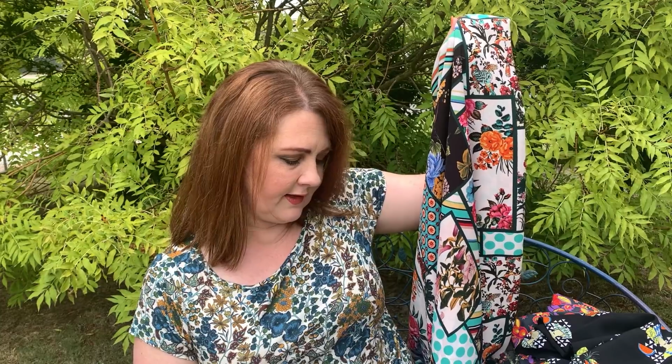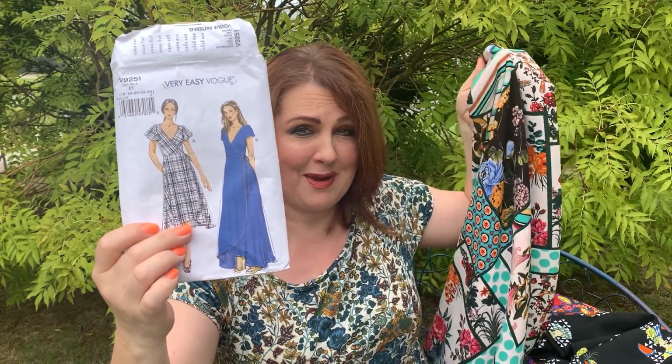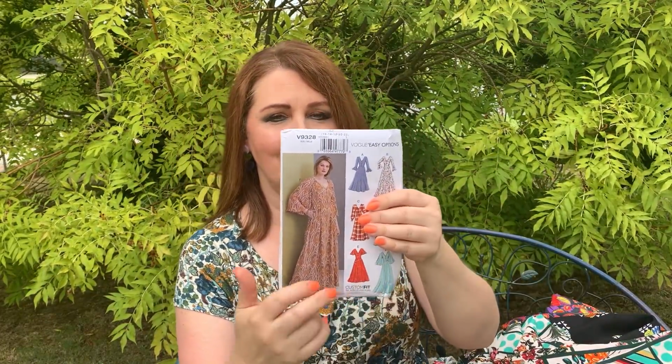The other patterns I think could be a real standout for that fabric as well. One will be the Very Easy Vogue wrap dress, V9251. That is a stunning, simple wrap style dress. I've seen that on a lot of people and it always comes up beautiful. The other one would be the Vogue, very statementy sleeve as well.